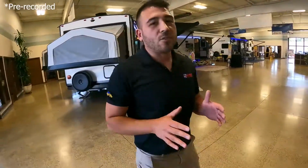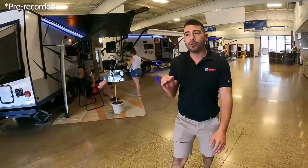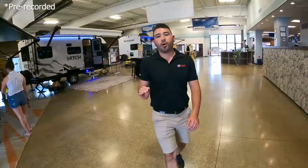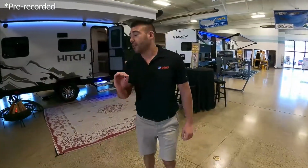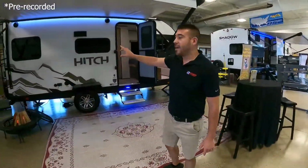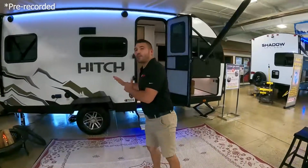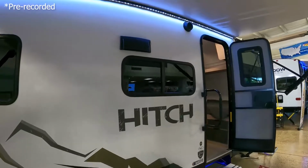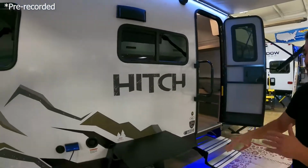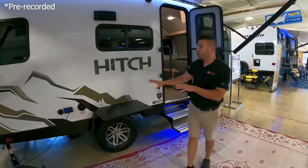The first one we're gonna start off right now is the Cruiser Hitch. And I'll tell you what, this thing has an amazing floor on it. We'll show you that here in a second. First, we're gonna start on the outside. Now this is a fiberglass unit, so it's gonna be very easy to keep clean. As you can tell, it looks very sleek, and I love the little design that they use for the hitch.